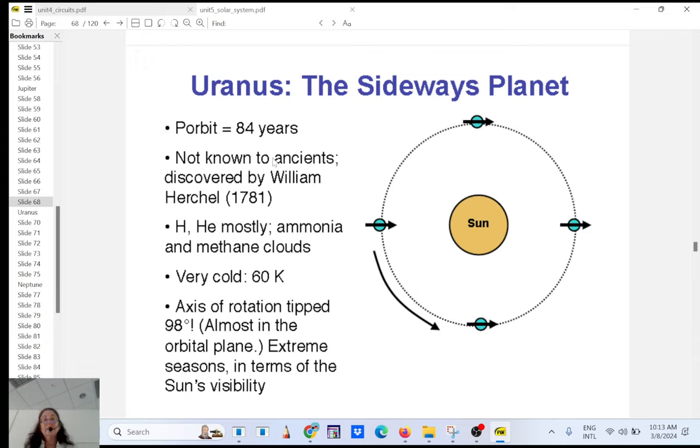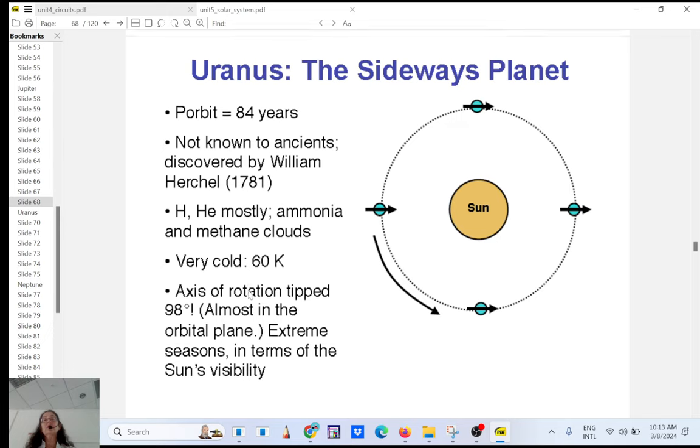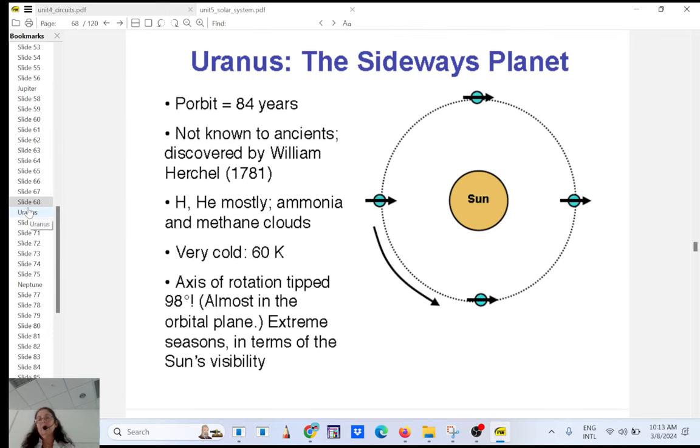So to go around, it takes 84 years, terrestrial years. Of course, we take 1 year to go around the sun, and Uranus, of course, it's farther away. As you move away from the sun, the period, the time for one revolution, is going to increase. This makes sense? It's also very cold because it's so far away from the sun. Any question?